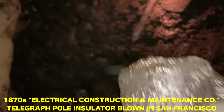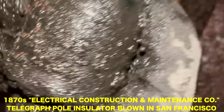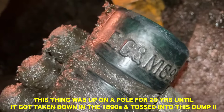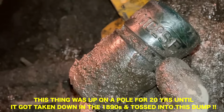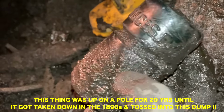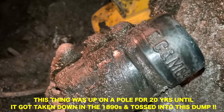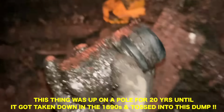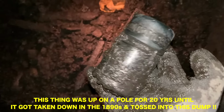Well, I'm really hungry and I'm not gonna be leaving tonight. No. No siree. Definitely not gonna leave this site until I've taken down this mother effing pile too, man. This is a freaking ECM insulator, 1870s telegraph insulator. I can't even. This is insane. A good pile's a good pile, man.